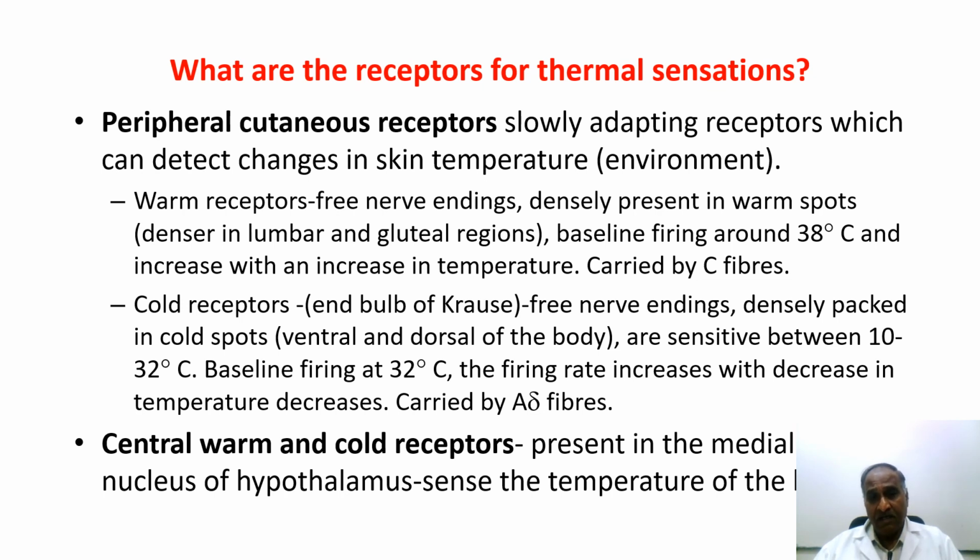More on the flexor side of the extremity, and then the extensor. These receptors are sensitive between the ranges of 10 and 32 degrees Celsius. Baseline firing is around 32 degrees Celsius and they are carried by A delta fibers. There are central receptors which are located in the medial preoptic nucleus of the hypothalamus. These are also central warm receptors and cold receptors.